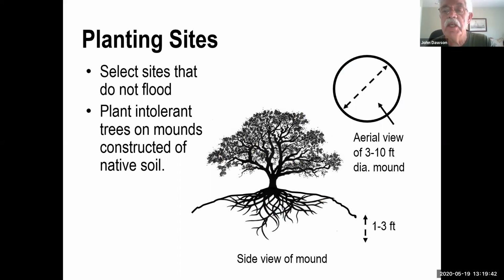Otherwise, you can plant on mounds. Okay, basically it's a 10-foot diameter mound for a very large tree, or 3 foot if it's a very small tree, and about 1 to 3 feet high, basically getting the tree up and away from those low soggy spots.